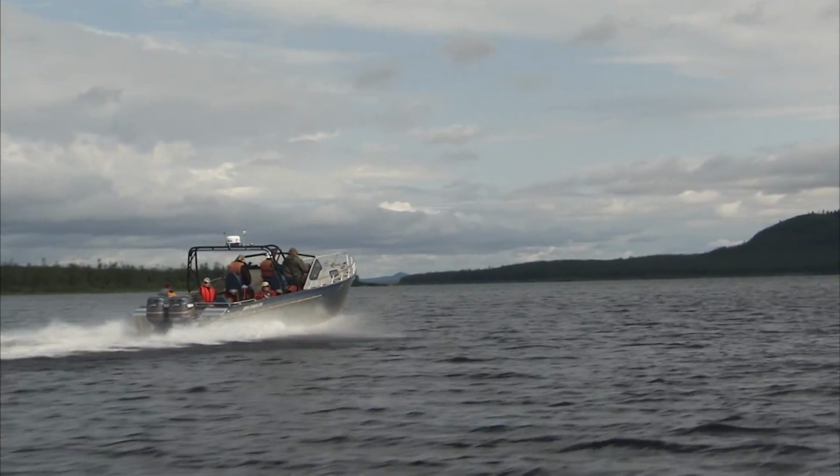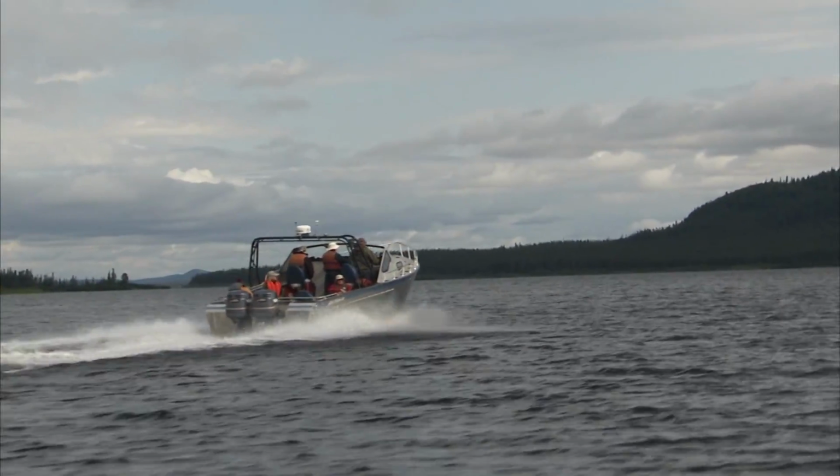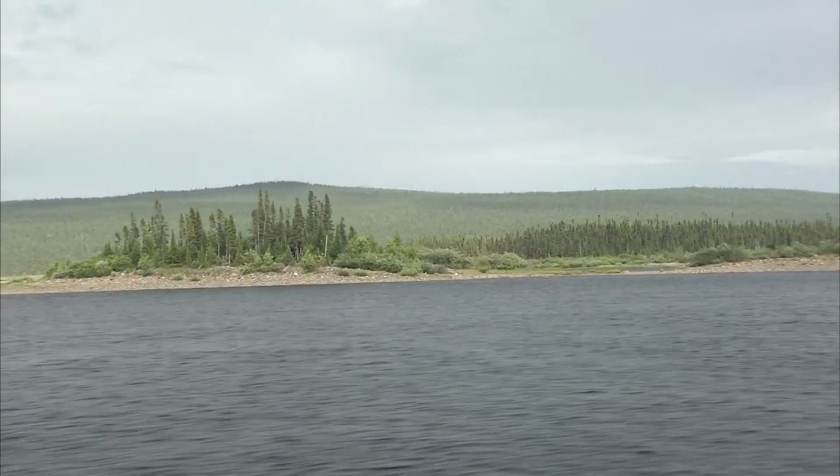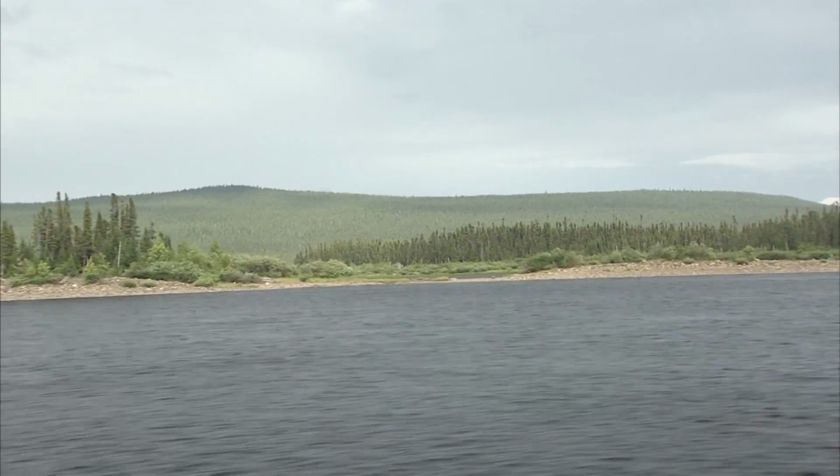The next day, Yves told us we were in for a treat. It was going to be a long boat ride, but it would be worth it, as he knew of a bay that was filled with lake trout.